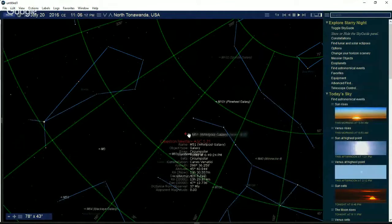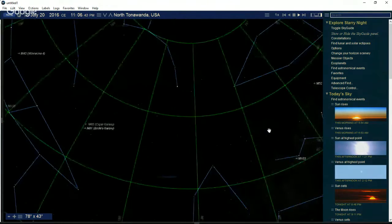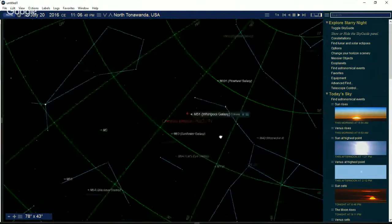Let's see. It's at 45 degrees above altitude right now. So it's setting, and you can see that number is going down. 39 arc minutes, and it's setting. It's going down fast. But one of the things that you notice on it, it says that it's circumpolar. What that means is it never sets. It will follow this line down here, and it'll just keep going and going every single night. So then you can just see there's a Hercules cluster, and then there it is again. So it will never set.